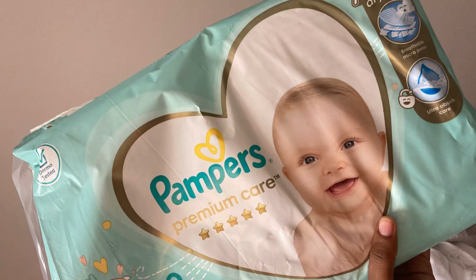Another thing I should mention that I didn't like about Huggies is that my baby's diapers used to leak a lot with Huggies, but then with Pampers, I haven't really experienced any leaks. I also learned that putting too much bum cream can cause leaks with the nappy. So yeah, I learned a lot of things that could cause it. But I must say with Pampers, I never experienced any leaks. If it did happen, it was probably once or twice. But other than that, it was less compared to Huggies.